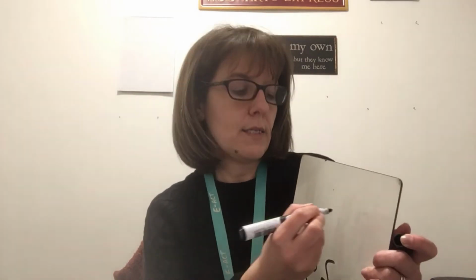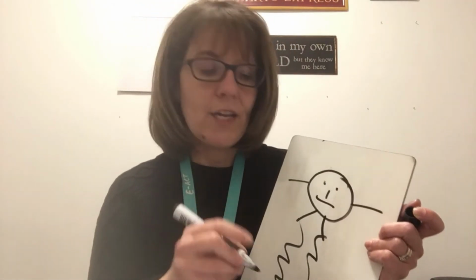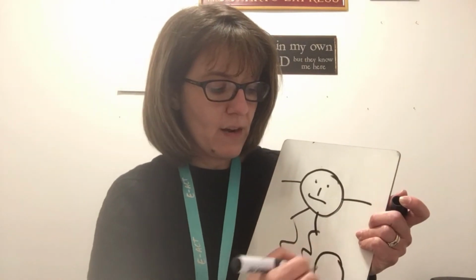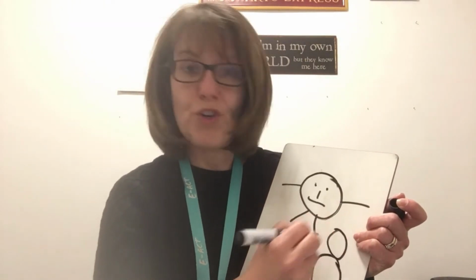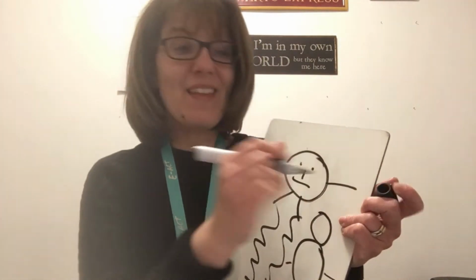So they may decide to draw a picture of mummy and daddy, and lots of children when they start, they'll have the head, they'll have eyes, they might have a nose, a mouth, and then they'll have legs coming out, and they will have arms. In the first stage of their developing writing, lots of children would not include a body. And that's absolutely fine. That's just where they are developmentally. But lots of lines and circles.